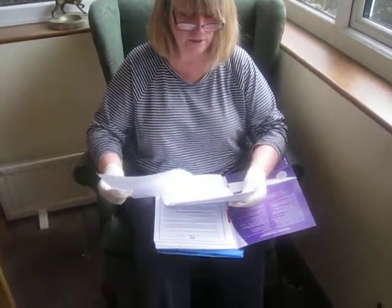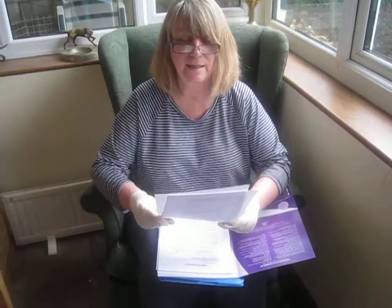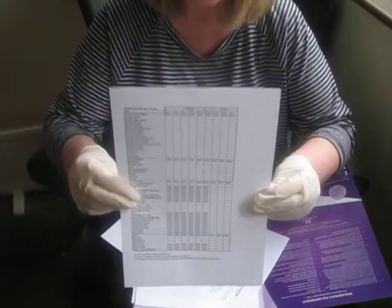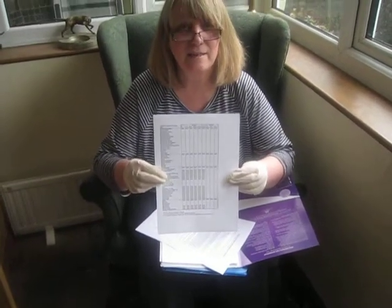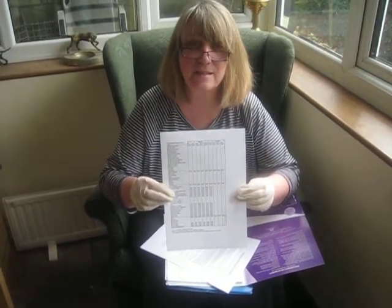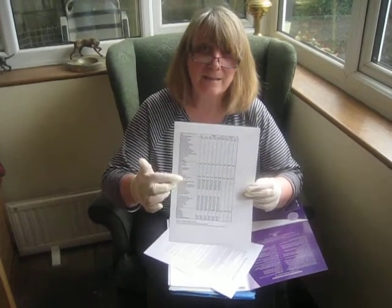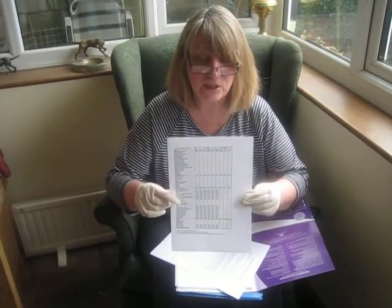Okay, let's go through the notes to be used with the Guide to Socialisation. This is the socialisation chart. This assumes that your puppy is vaccinated at the time it should be vaccinated. Obviously, if it isn't vaccinated, some of these areas that you want to cover, you won't be able to cover at the times that it actually says on this Excel spreadsheet.